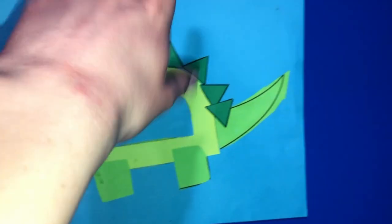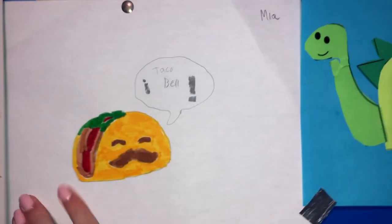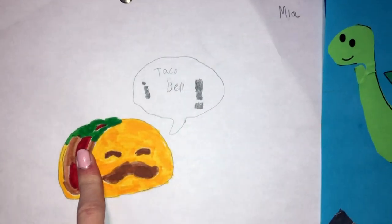And then here's the picture of me and my friend. I'm gonna blur it out because privacy. And then here is a thing that my brother made me. It's a dinosaur. D for dinosaur. And then next is this Taco Bell thing that I made for English class. I traced it and I still got an A+ on it.